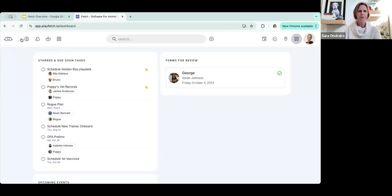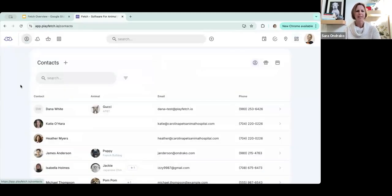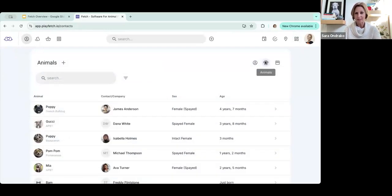So first things first, you've got your CRM features. So your contacts here, they can be filtered by the client, which is right here, or you can go over here and filter by the animals. If you're like me, I often remember the animal's name, who they are, where they live, and I totally forget the client's information. So it's just an easier way to sort it if you need to, but there are also filters that you can search by various different tags, or if you have different trainers that are working with them.